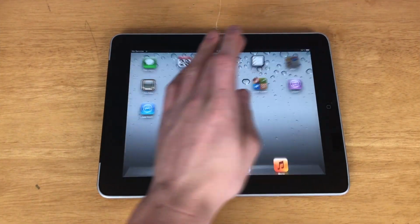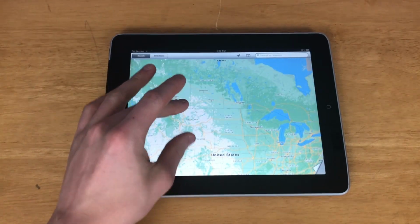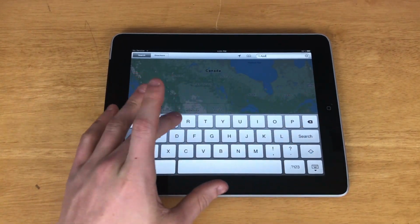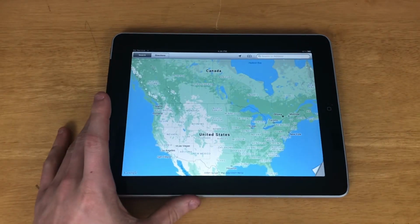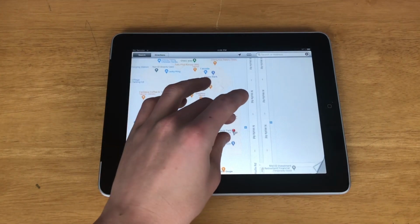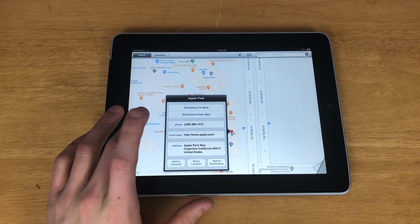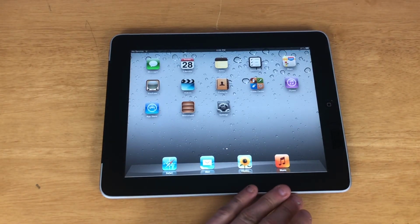Okay, so let's move on to the Maps application. This is before Apple Maps, by the way. This is all Google Maps. So let's go ahead and search up Apple Park, the new Apple Park in California. So Apple Park Way. Okay, so as you can see, it was able to take us to the Apple Park, and I can confirm with a Google search that this is the correct address. Anyways, the Maps application seems usable.